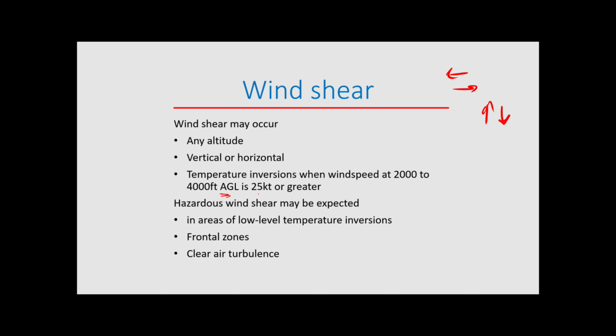You can expect hazardous wind shear in areas of low-level temperature inversions, frontal zones, and clear air turbulence, and especially under thunderstorms. Right? We saw it in the last video. If you penetrate the bottom of a storm, you might actually have a headwind at first, and it might shear to a tailwind and drag you down to the ground. Wind shear, not fun.